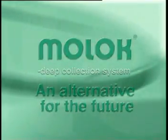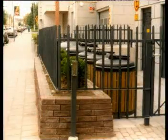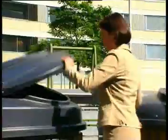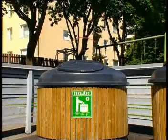Recycling, waste sorting, high standards of hygiene and cost efficiency are set to become increasingly important factors in future waste management. The only method that has the answer to all these challenges is the deep collection system. Molok remains at the cutting edge of development in its field.